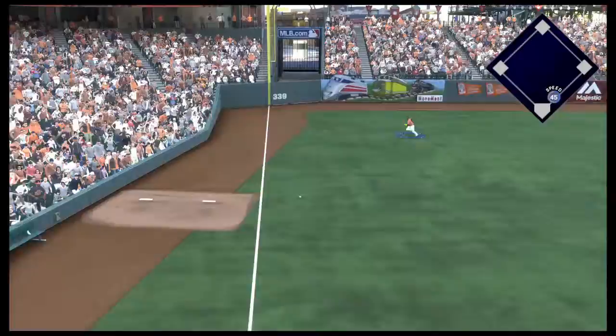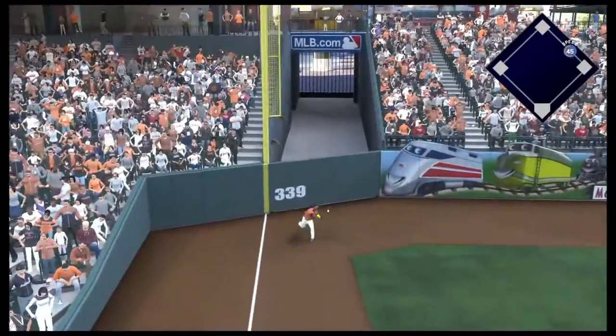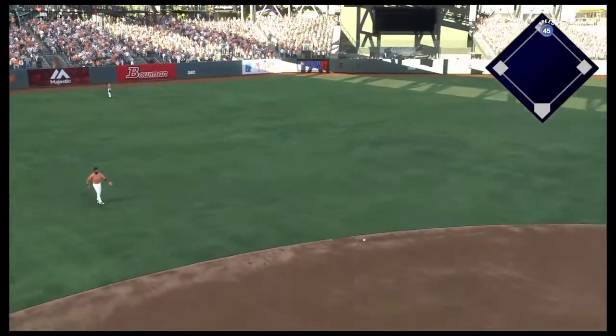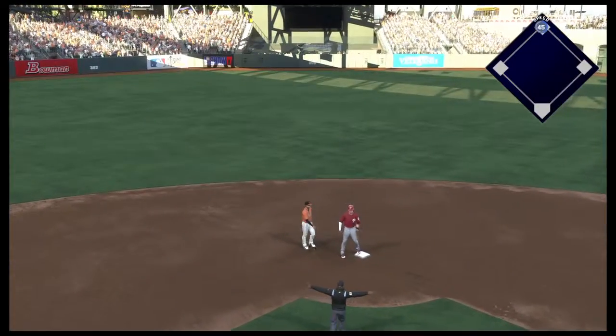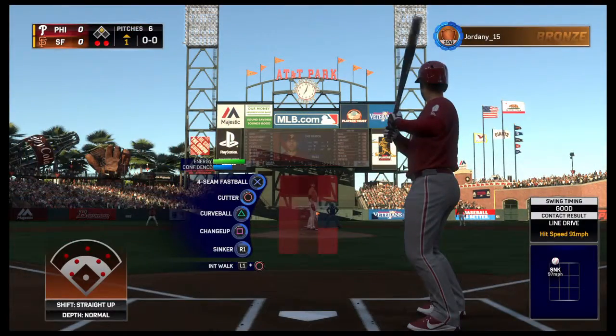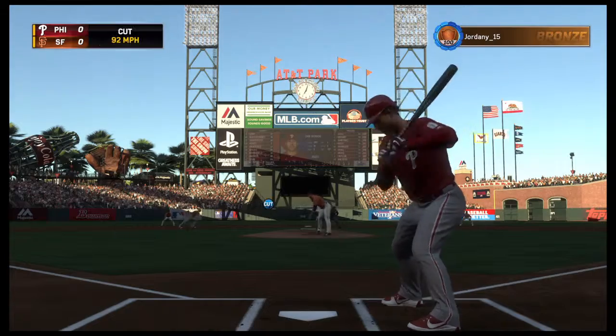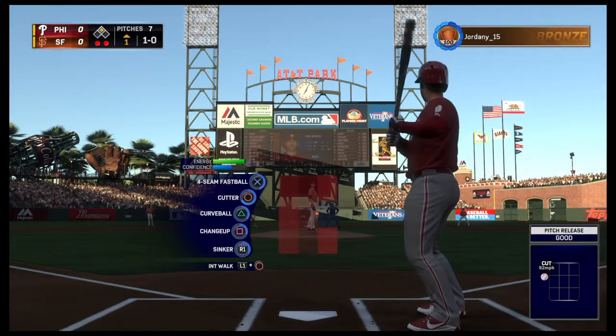Now a ball hit sharply toward third. That gets down, and the inning continues. Throw into second. And the gamble will work out. He's in at second base with a 2-out double. Anthony Rizzo stands in now. He's hitting just above the .300 mark on the season coming into this one.